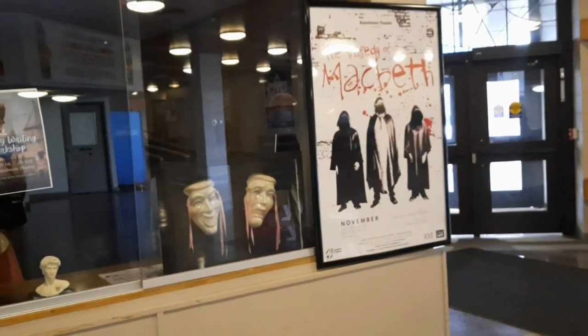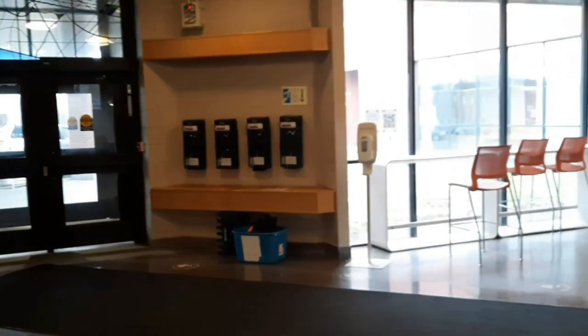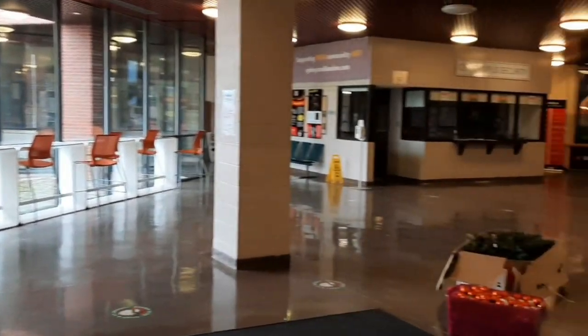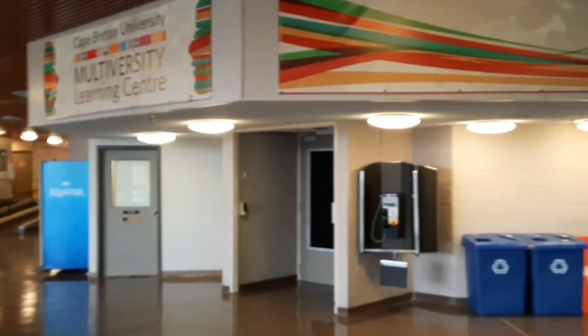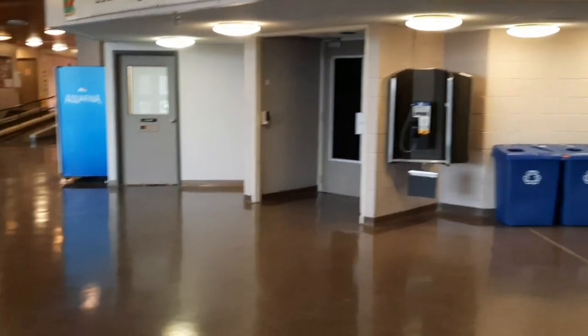Another little area. I don't even know what area this is. It says Playhouse Box Office. Yep. You see, isn't it beautiful here?